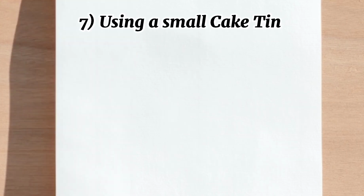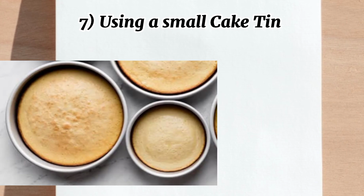Number 7. Using a small cake tin. This baking mistake is very costly. Whenever you use a small cake tin which fills up till its neck with cake batter, it is a given that your batter is going to overflow while baking. If it does not overflow, chances are the cake middle will sink after baking is over. Why? The limited space available in the cake tin is not enough to accommodate all the expanding air bubbles, so it either overflows or sinks.